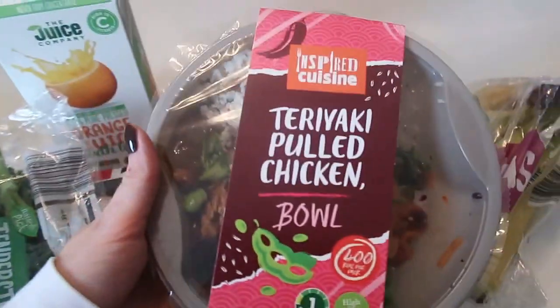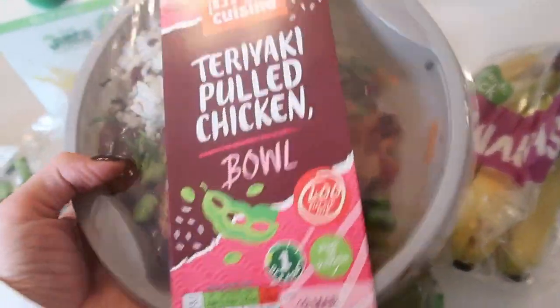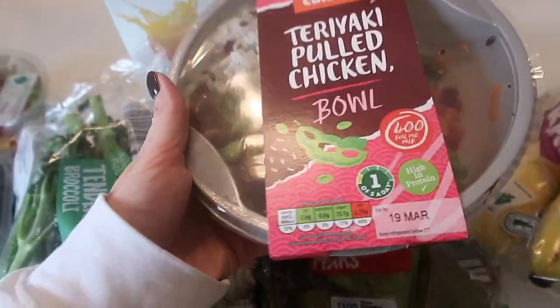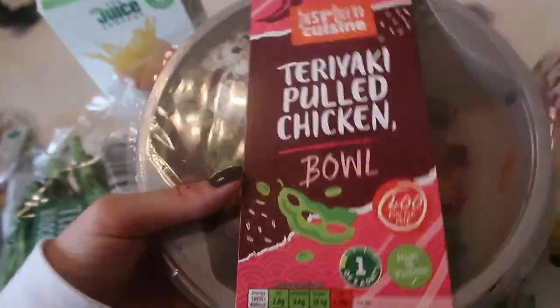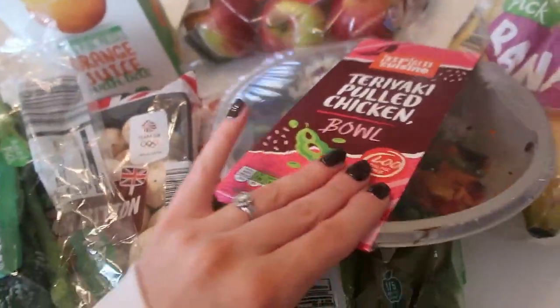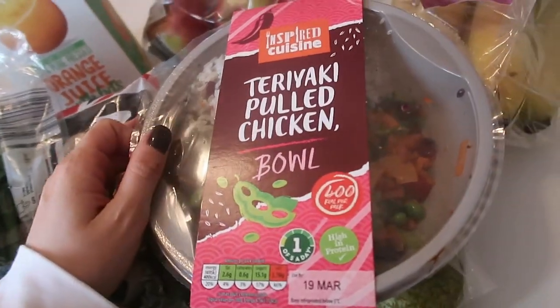And then I did just actually forget to show you this. This is one of the Inspire Cuisine Aldi meals, like pre-made meal prep. It's the teriyaki pulled chicken bowl. I've actually never had this one before, but usually on a Tuesday I pick Casper up from nursery and I always forget to plan a meal for Tuesday because Josh is not at home.